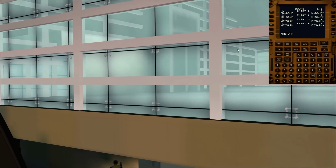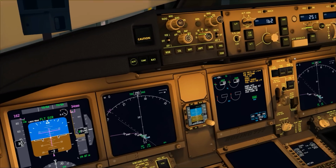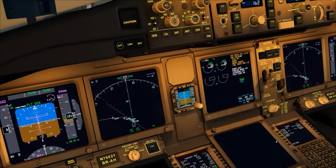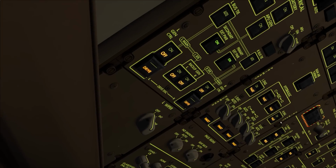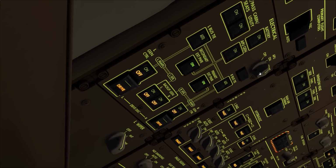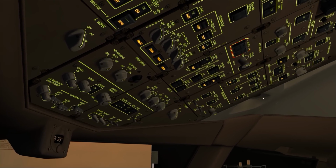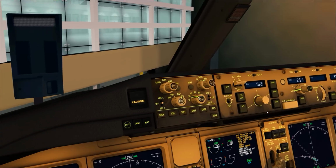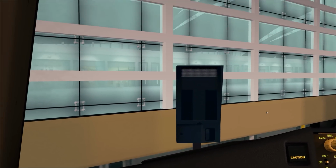Alright, very good. So all that's left to do now is to button up the right hand side of the aircraft once our cargo is ready to go. And we'll go ahead and start our APU, put on our left forward pump, and we'll get our APU running so that when we're ready to get pushed back, we are prepared. Alright, so everything looks good to me. We'll go ahead and wait for our cargo to come on board, and then we'll get on our way.